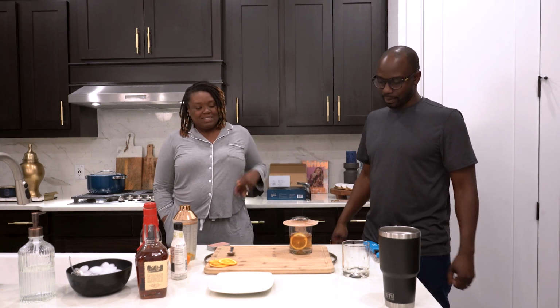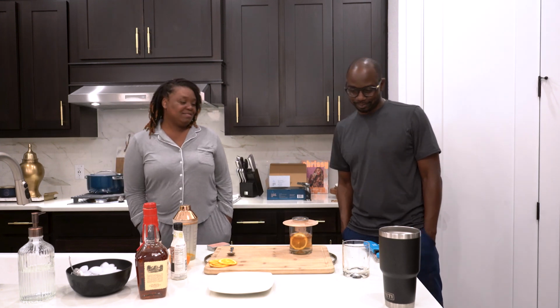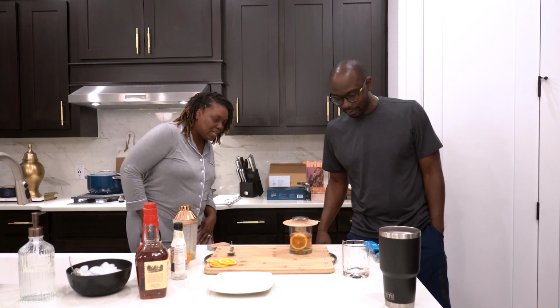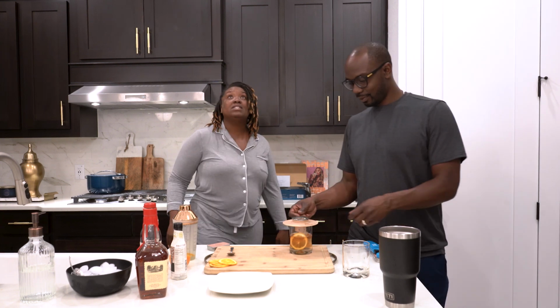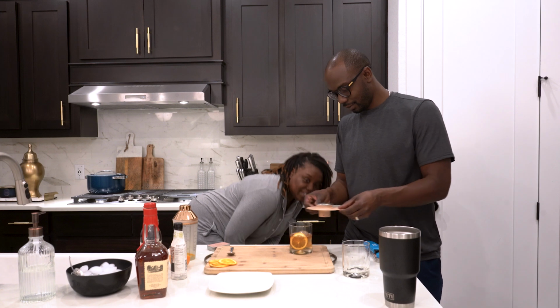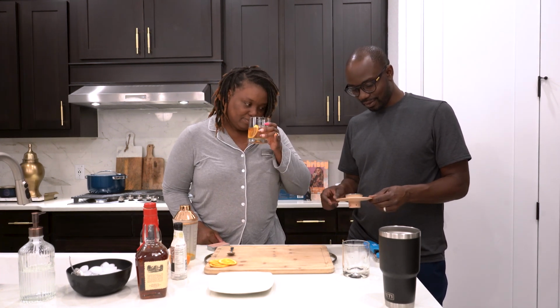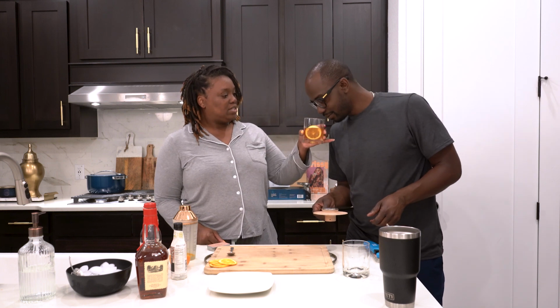Well, they're probably looking at me like, why does he keep lighting this thing? Burning that stuff, trying to light it up. Ain't no smoke in there, baby. Take it off and see. Like, we're going to set off the fire alarms. We're going to wake up the kids. Take it off and see. Ain't no smoke in there. Smoke is coming off of you, though. Oh, it smells smoky. Taste it.